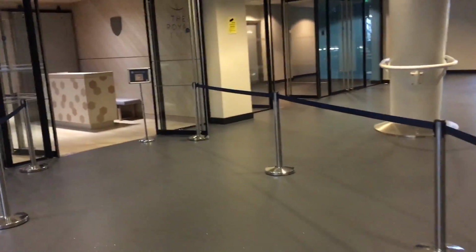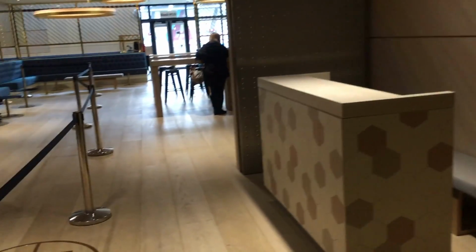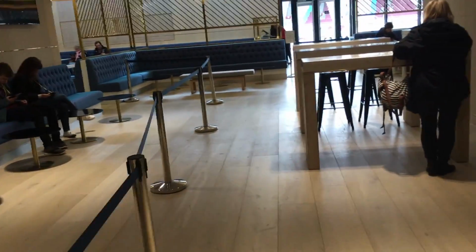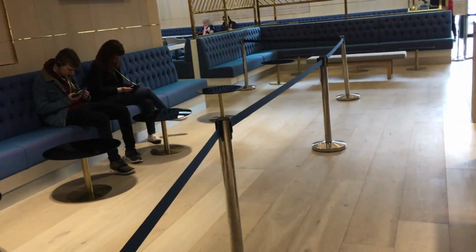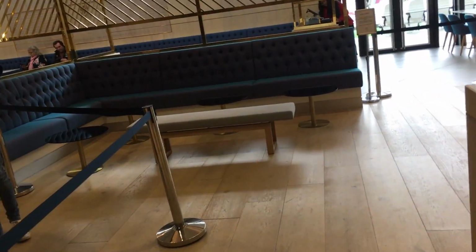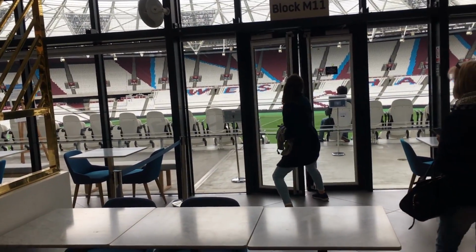So, first things first, up the escalator, and I went into the director's lounge. This is basically where the directors will watch the match, important people, guests of the club who have been invited down to come and watch the football. Obviously, best seats in the house, and it was extremely fancy in there as well. I'd love for a chance to go to a game and sit in a seat like that. It was fantastic. Quick glimpse of the stadium there out the window, and already you can see it's very new.